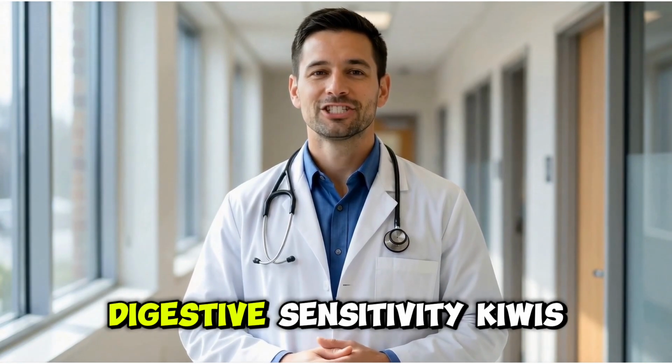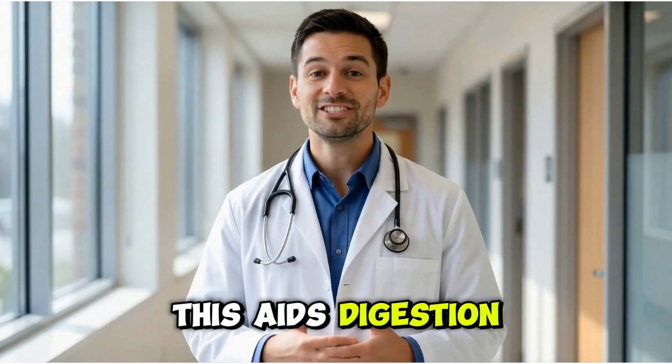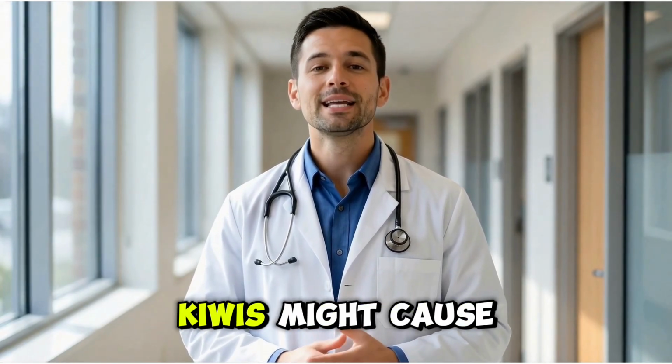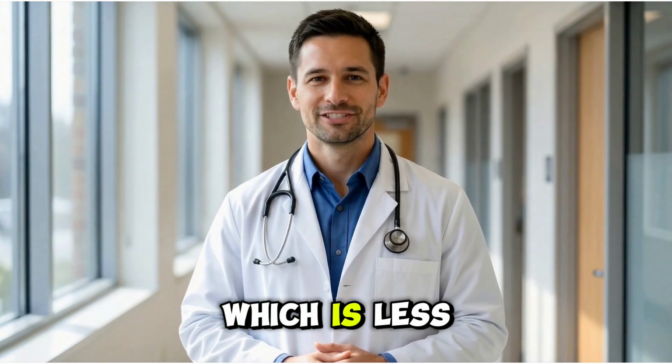Caution number 3, digestive sensitivity. Kiwis contain actinidin, an enzyme that helps break down protein. For most people, this aids digestion, but if you have a sensitive stomach or conditions like ulcers or gastritis, kiwis might cause discomfort. If you experience stomach upset, try eating just half a kiwi or switch to the gold variety, which is less acidic.